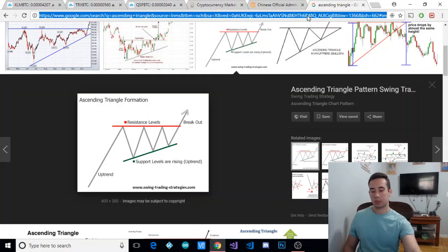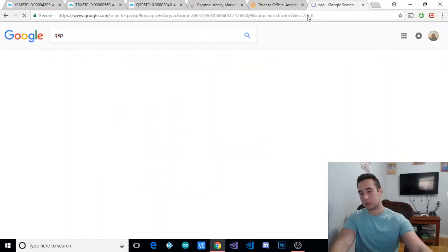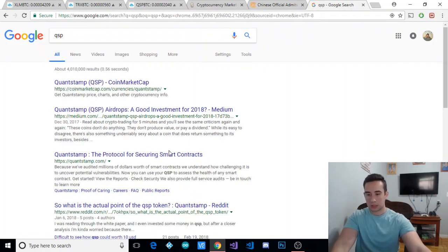As far as QSP on the news, about 9 or 10 days ago they did have some false positives, because they are a coin that deals with securing smart contracts and the security involved in them. So they did have some false positives when they were looking at a decentralized company in the industry, so to speak, known as Bancor.